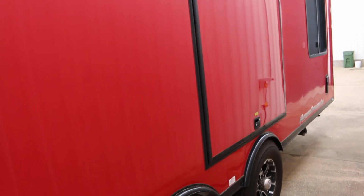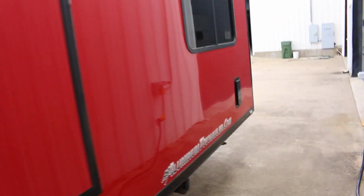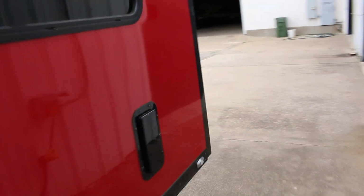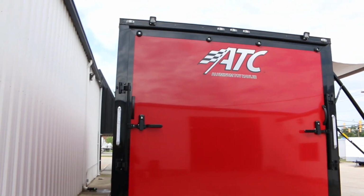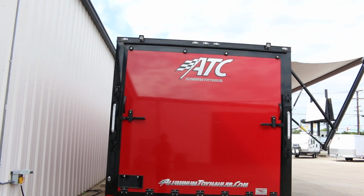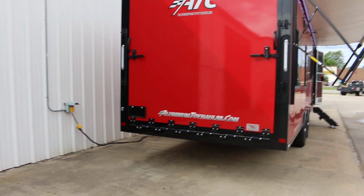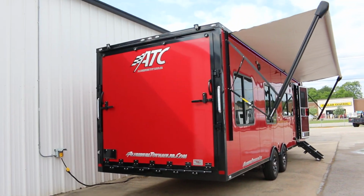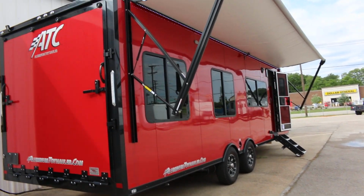Those of you that have maybe a little race car or even a little hot rod you want to take with you on your out-of-town trips, it allows you to get in and out of the door. It's got a nice fold-down ramp on the back, and I've got plenty of pictures of it folded down. But if you are going to haul a race car or a classic car, you'll need some race ramps to extend it out.